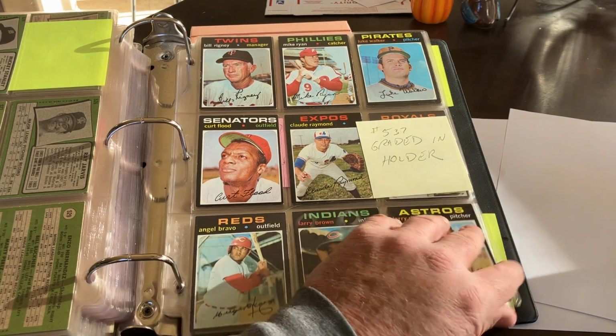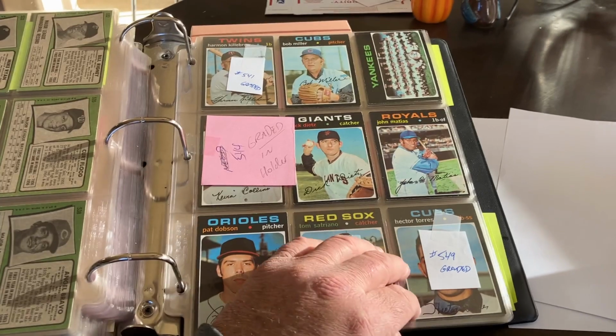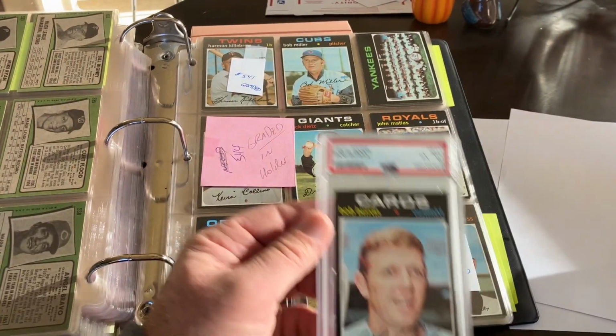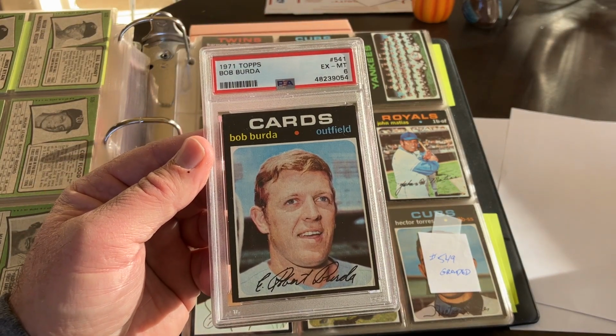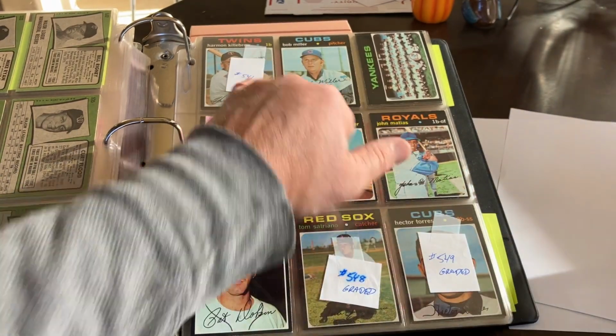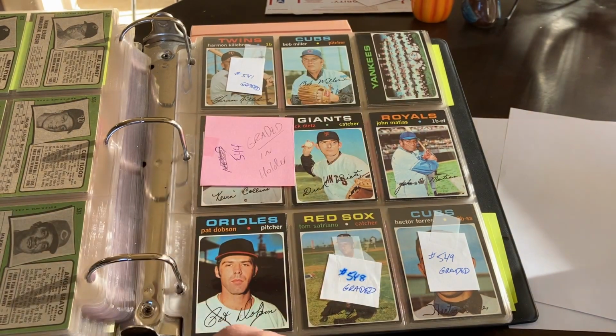And now we're starting to get into this series up through the rest of the set. A lot of short prints and cards. You're like, why is that so expensive? Card 541, Bob Berta in a 6 right there. 541, this Bob Miller's quite a bit off center there.